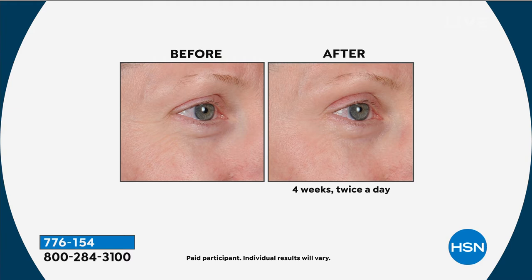This isn't just 4 weeks. You're not waiting 90 days. You're not waiting 60 days. 4 weeks, 28 days, and look at the vertical lift. In addition to that vertical lift, look at the crow's feet area, how much smoother and brighter it is. Look at the inner corner where she has that darkness and almost that cavern in the before. Look at how it looks plumped out and smoothed in the after.